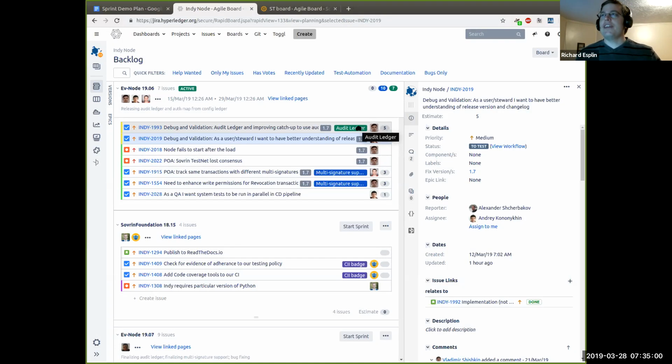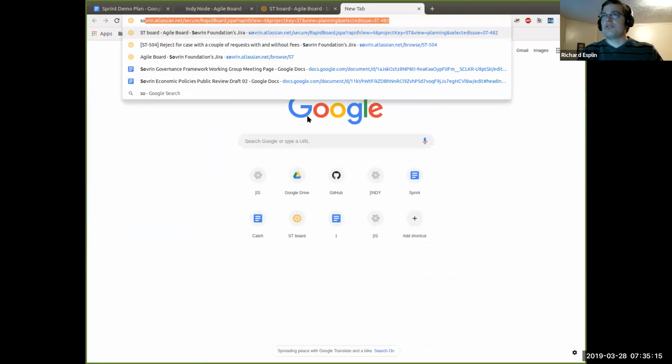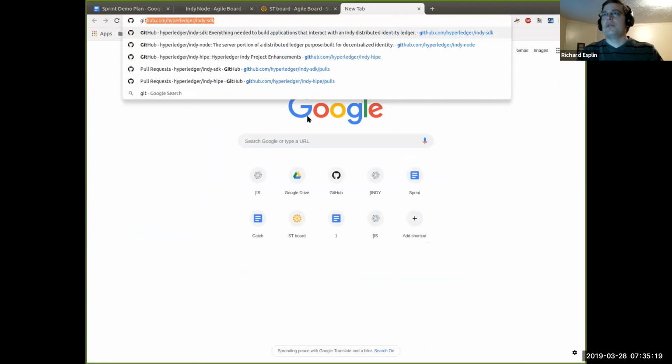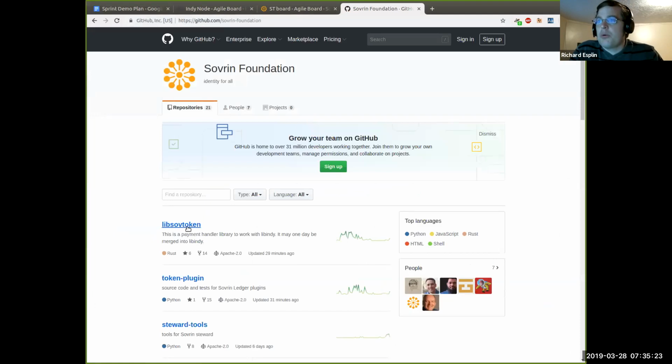And so you'll find a lot of our work is in the Sovrin token JIRA. This is a public JIRA, I believe. People can see it, just like you can see the Hyperledger JIRA. The code is in GitHub in the Sovrin Foundation org on GitHub. And so you can monitor our work here.